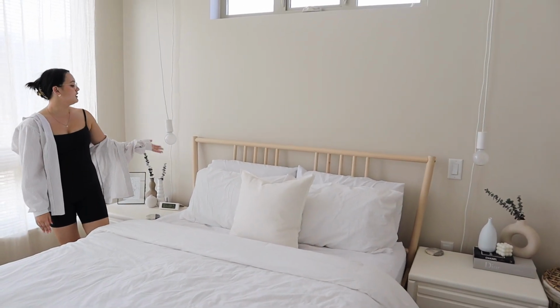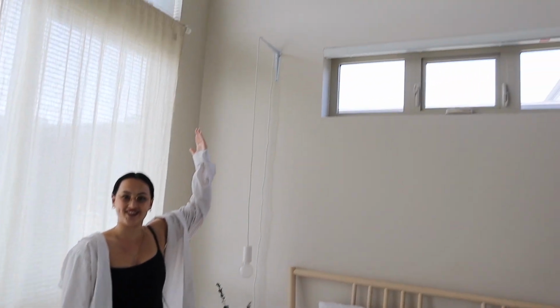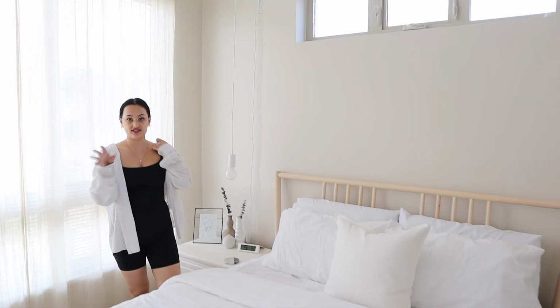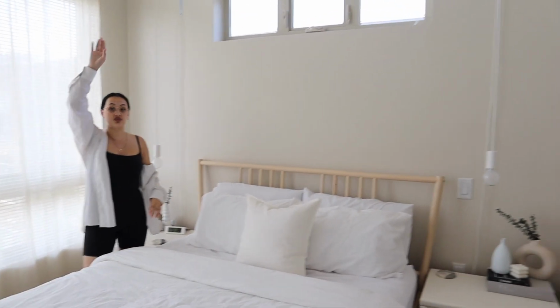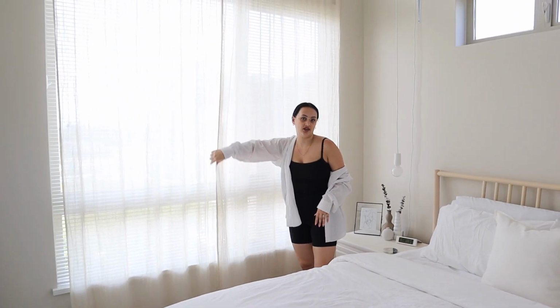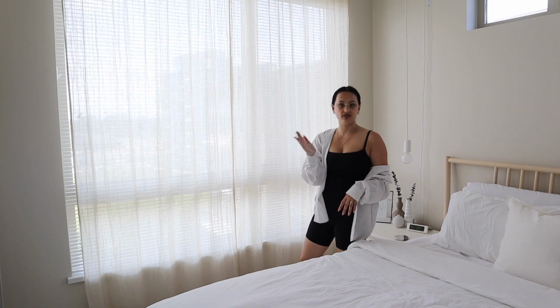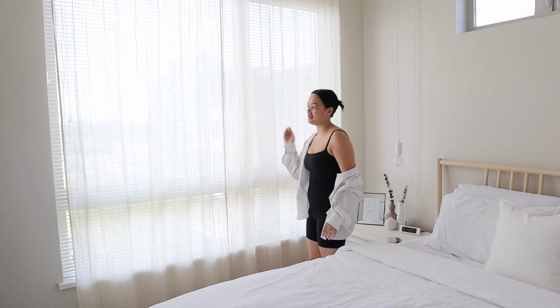I had these little pendant lamps that I hung on the wall because I couldn't hang them on the ceiling because they were so tall. So those are our lights in this bedroom because we don't have any actual lights on the ceiling. Over here I have these really nice linen curtains that I got at the H&M warehouse sale one year. I really like how they filter the light in really softly in this room. It's still quite bright, but it's not blaring light.